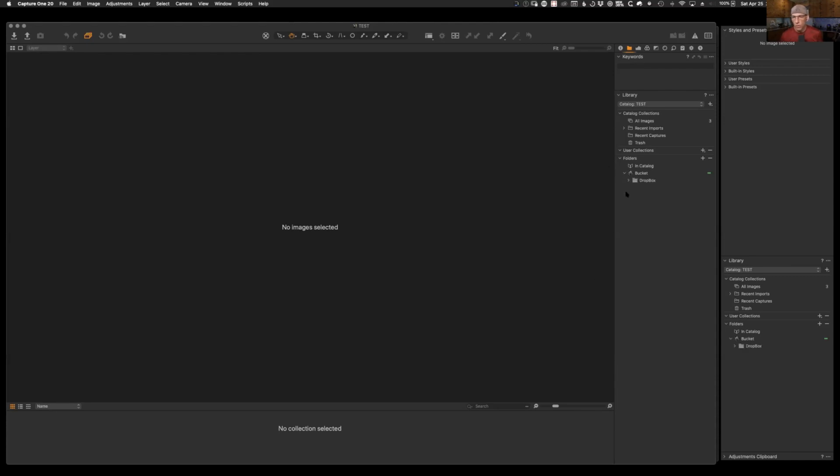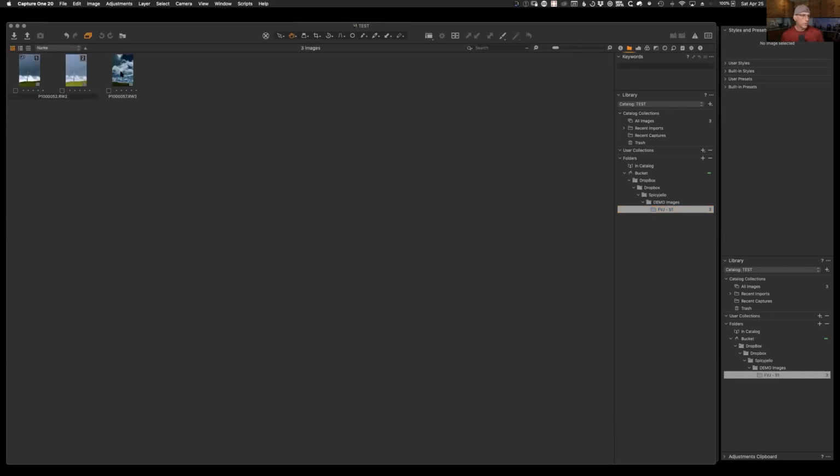Okay, thanks. So now you can see over here on the right is a folder system, and there's my two files right down there at the bottom. Actually, you can see there's the files. So now that's how you get them in with a catalog. Again, the advantage of a catalog is if you like to do a lot of keywording and searching and tagging, and it helps you find your files that way, then definitely go with a catalog.